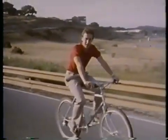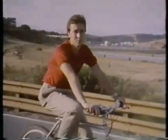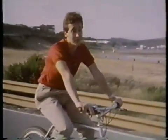I'm used to coming down that hill, but not on these two wheels. Something that has a whole lot more speed and delivers a whole lot more excitement.